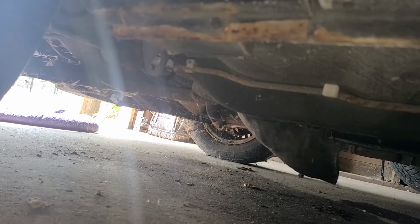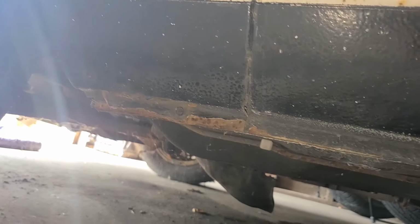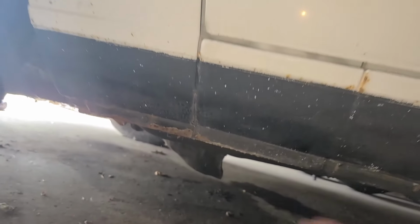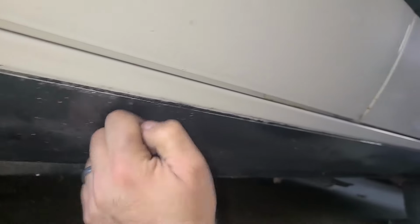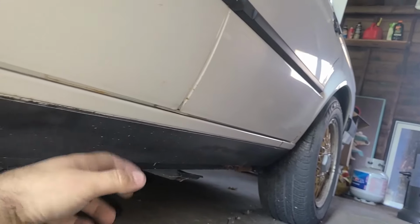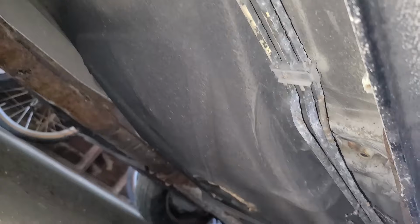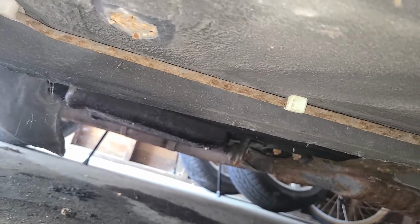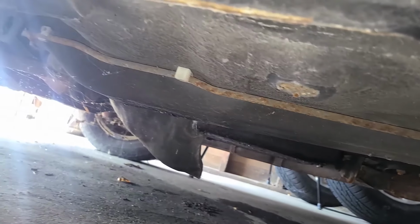How's the frame? Well, so far so good. This area here is a little rusty. This is usually where people jack them up by, and then they kind of smush in the little pinch weld. So no big deal there. This seems solid though. The rockers seem to be in good shape. Floorboards look nice so far. No holes, nothing. Yeah, the exhaust needs a little bit of work. Looks like there's a leak from the transmission a little bit. Let's go to the front.